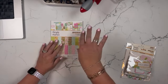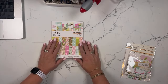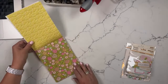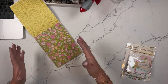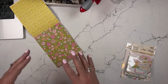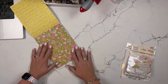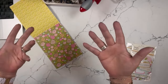What's nice is if you're working in a smaller area, like we work in Traveler's Notebooks a lot, or maybe you're working in a 6x8 mini book, it's really nice to have a pattern that is scaled to size. So as we look through this, let's say, for example, this pattern. This beautiful pattern, if it was the 12x12, those flowers would be much larger, which is great if you're working in a 12x12, but if you're working on a smaller canvas, you lose a lot of the detail because it is meant for a larger piece, if that makes sense.